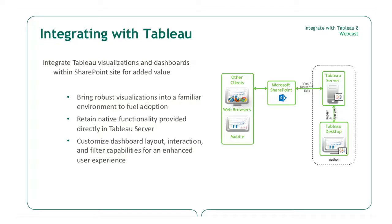Integrating Tableau with Microsoft SharePoint brings Tableau's robust capabilities into a familiar environment with additional content such as documents or wikis right at your fingertips. All the while, you retain the native functionality of Tableau Server to interact with your dashboards, such as filtering and sorting. For advanced customization, you can use the JavaScript API to define a unique user experience, whether that be for the aesthetic, functionality, or for performance.